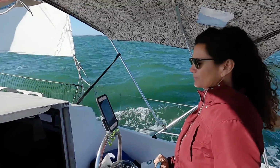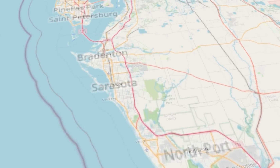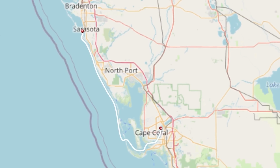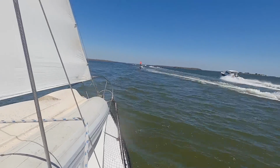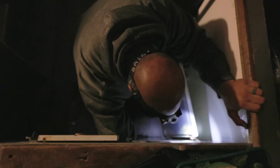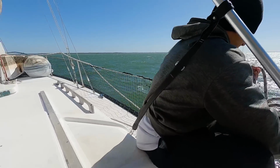But before we can get started, we sailed 60 miles south along the Gulf of Mexico, and then another 15 miles northeast through the Caloosahatchee River just to get to Fort Myers, which was an adventure on its own. We ran into a few challenges. Just when we're having a good sail, it turns nighttime and no running lights are coming on. But the trip had its perks.